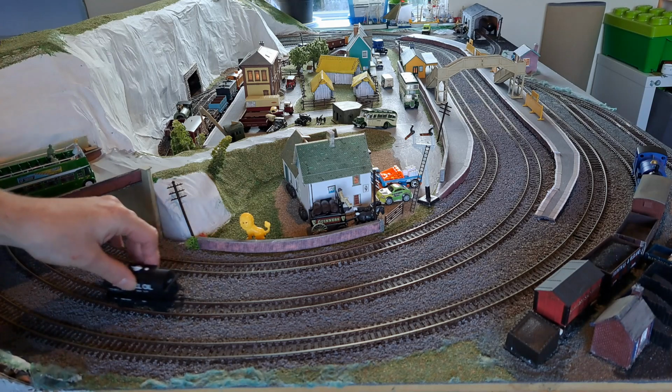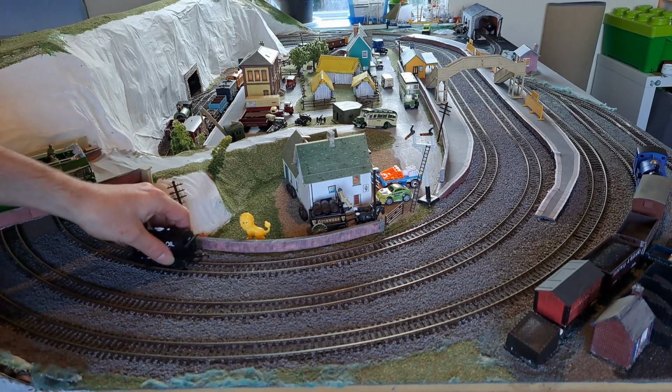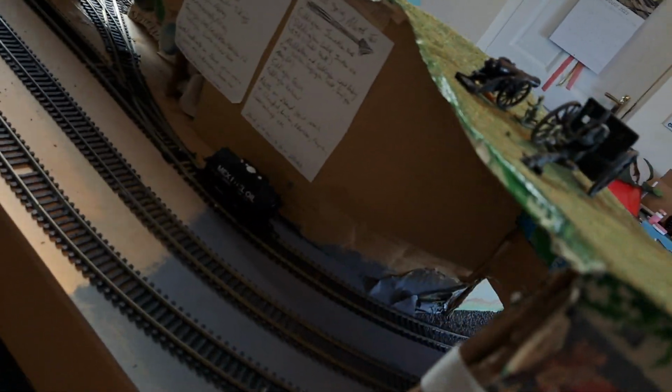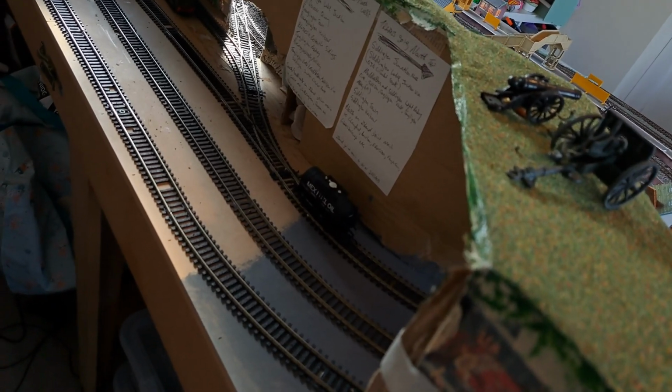Right, so that made it as far back as, you see my hand there behind the railway. And we'll try it in the first radius. And that actually made it, believe it or not, to there, which is really good. And it's in the perfect place to do the points test.